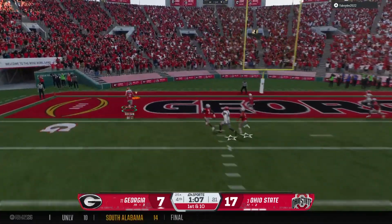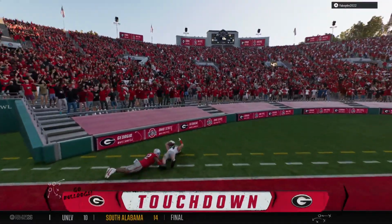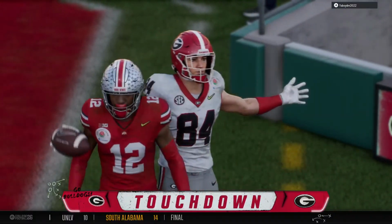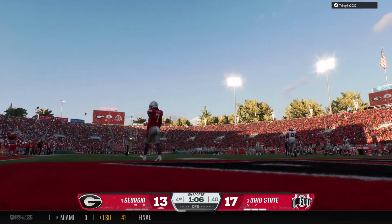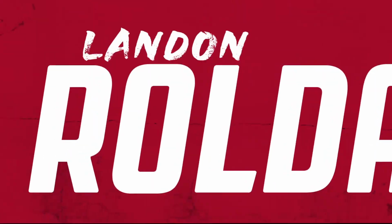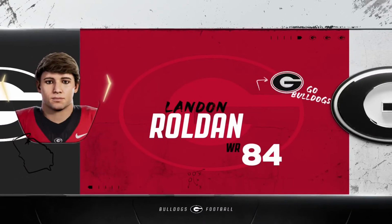Deep shot toward the end zone. Touchdown, Bulldogs. What a grab in the end zone in a clutch moment. Well, hold on now, Chris. We're under two minutes to go, and these guys will not go away. They hit this extra point. You cover an onside kick. You never know.